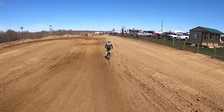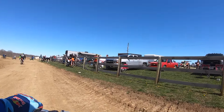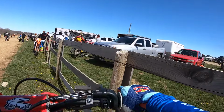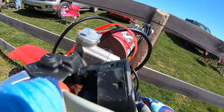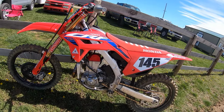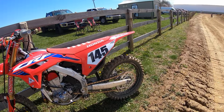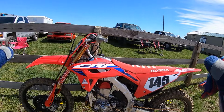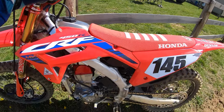Okay, man. So, quick buddy ride, 24 CRF450 Works Edition. Is there a better looking bike off the showroom floor? These things are so cool. Feels light. I love the Honda ergos. I love that quick front end.